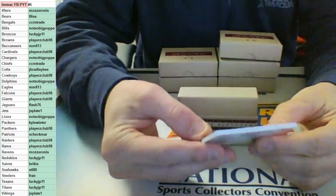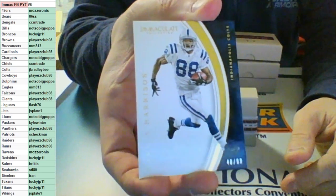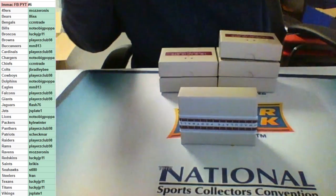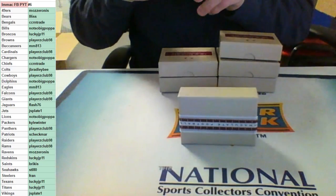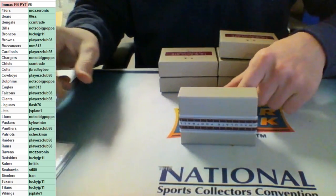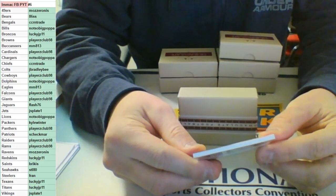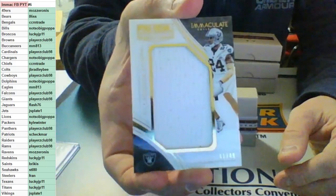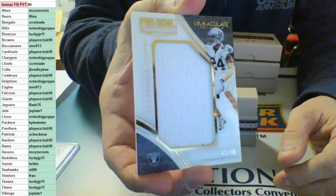First up is out of 99 for the Colts, Marvin Harrison. For the Colts, going to Jay Brad, out of 99, Marvin Harrison. Next up is out of 49, Jumbo Pro Bowl Swatches for the Raiders, Charles Woodson. Charles Woodson for the Raiders. Going to Players Club.